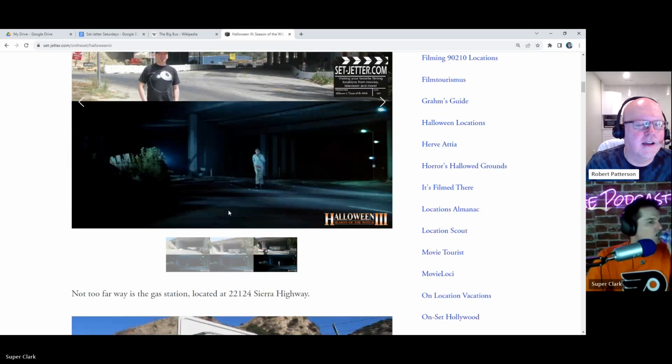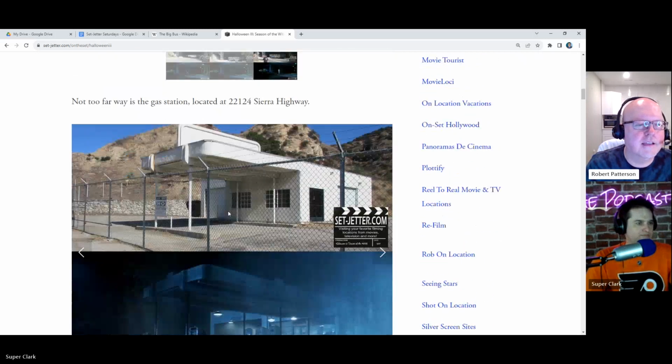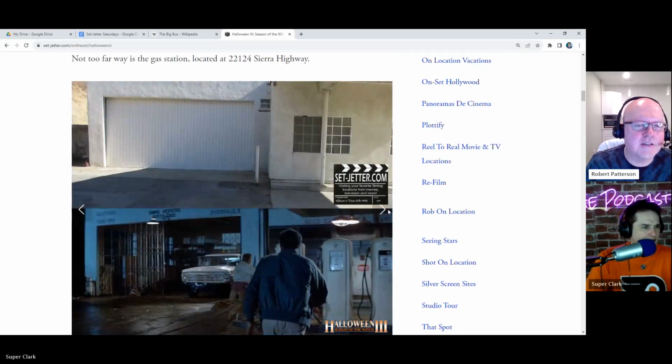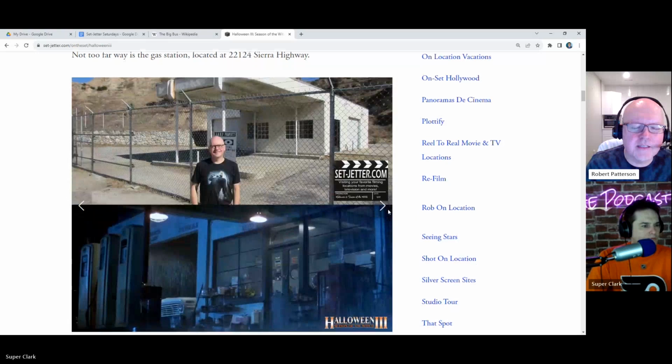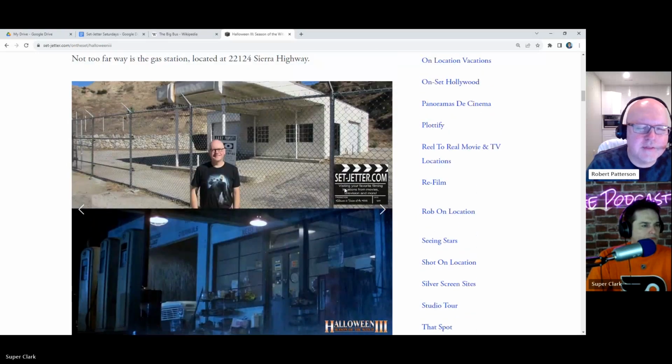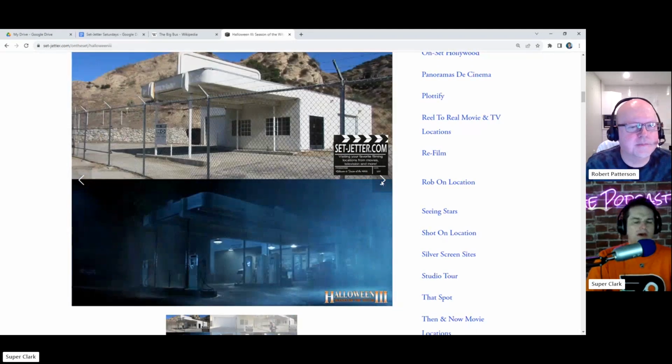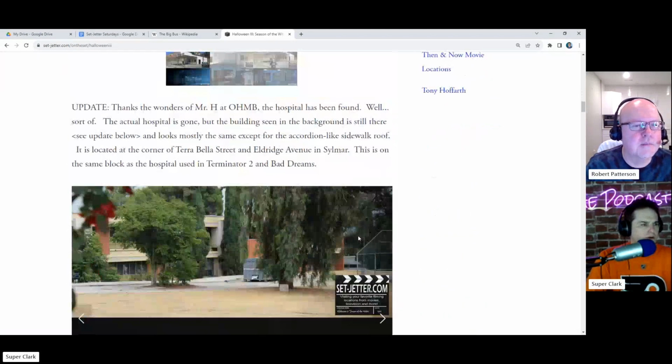Not too far away, as I say, there's the gas station. There it is. Which I believe is probably in the same location. This is used in a couple things, but I think it was also used in Alfred Hitchcock's Family Plot, this particular gas station. It looks mostly the same.